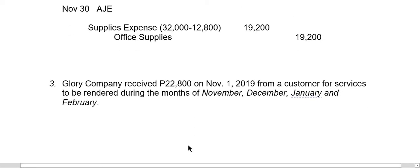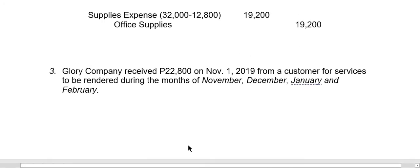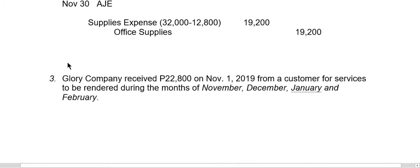Now, let's proceed with number 3. Glory Company received 22,800 pesos on November 1, 2019 from a customer for services to be rendered during the months of November, December, January, and February. So in number 3, we have unearned service revenue, or service income, of Glory Company. There is a pre-collection of income, or revenue. So this revenue is yet to be rendered, because Glory Company is offering, in this case, a service. The 22,800 pesos covers the months of November to February, so that is exactly 4 months.